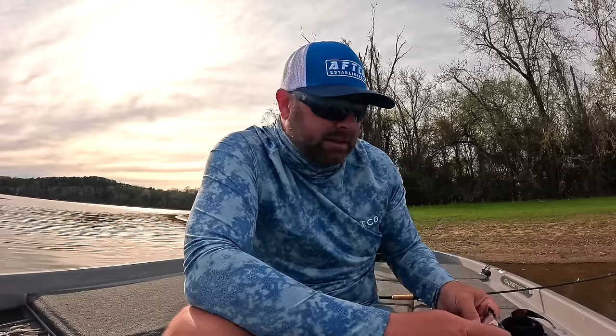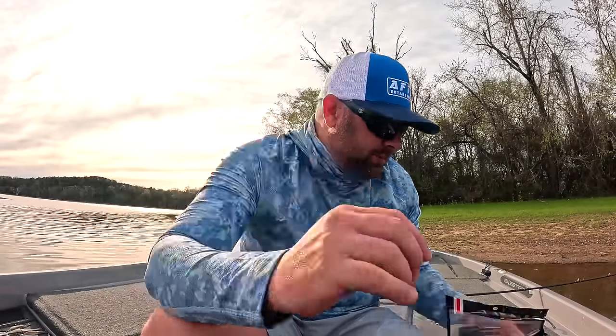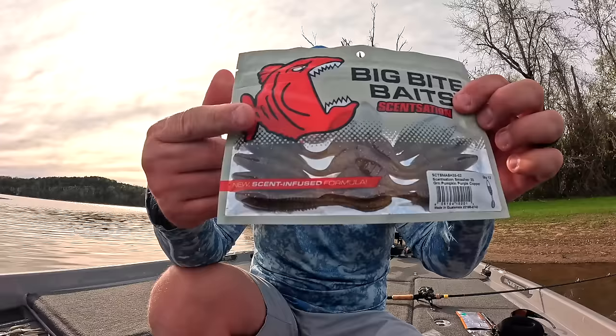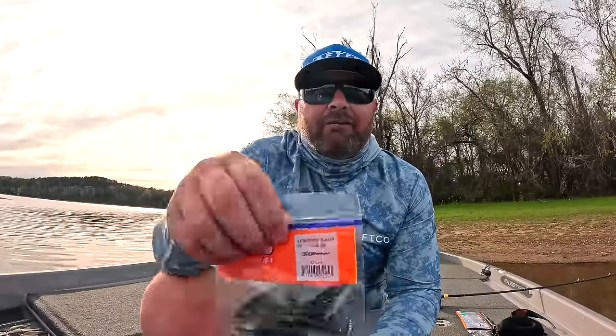So I like, this is a little Versa Pintail by Duo Realis. This is a cool little drop shot bait, with a little subtle action. You guys know how much we love the Smalley Smasher. That's an epic drop shot bait. And then the Rains Bubbling Shaker. Again, fairly natural colors, right? This is a bluegill color.